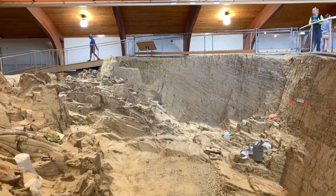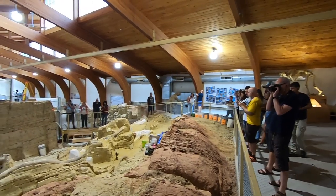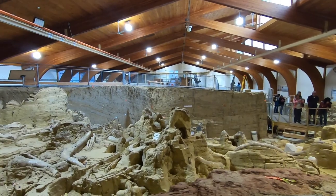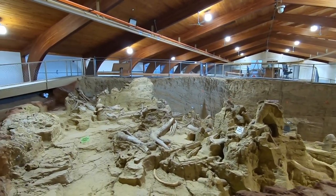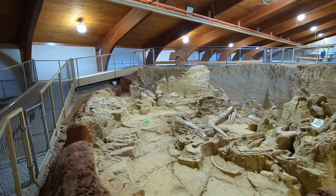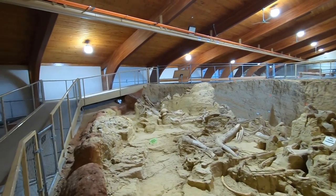Now, if you look down into the left of those, you'll see some objects which are a little bit more... That reddish color rock represents the edge of the watering hole. That's as far as they go out. But they're going to go down. Keep digging.